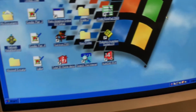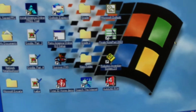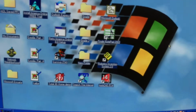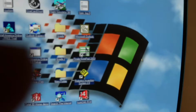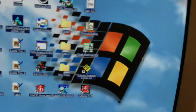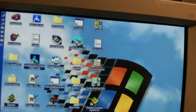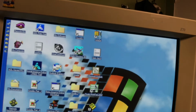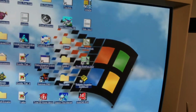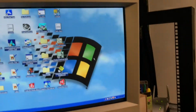search the internet. AutoCAD or 4chan, I installed that. Robotics Invention System 2.0, that's for programming RCX, Lego programming. That's a Finale Notepad 2003. Microsoft Outlook, Spin Log Zero, WinZip, and I installed Flight Simulator 98. So yeah, I can show you a few things on here.